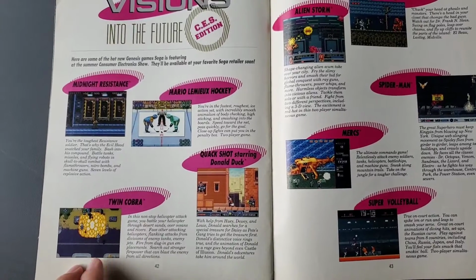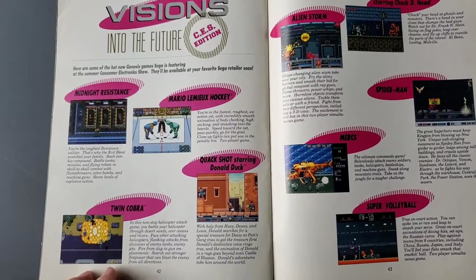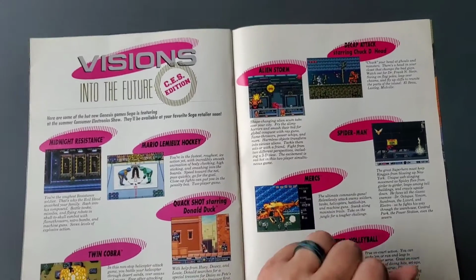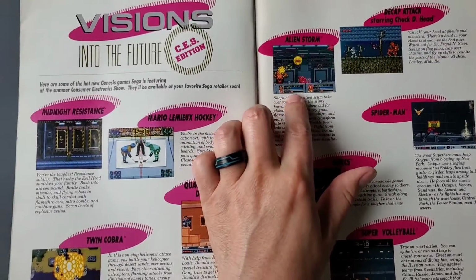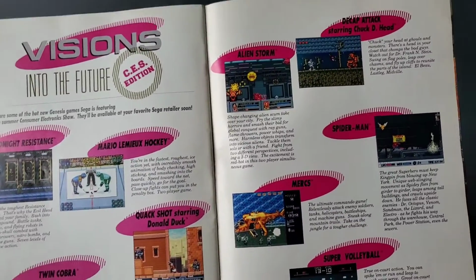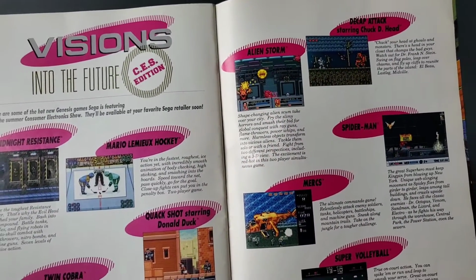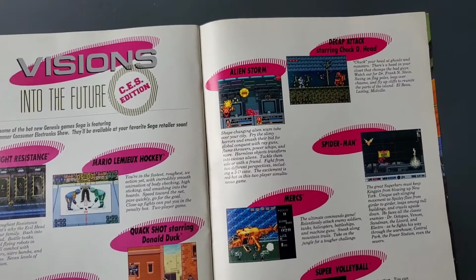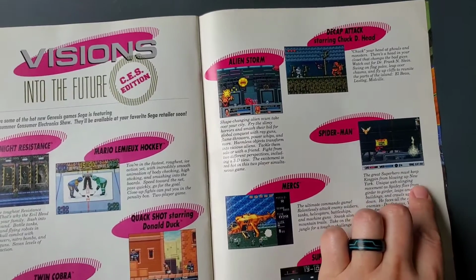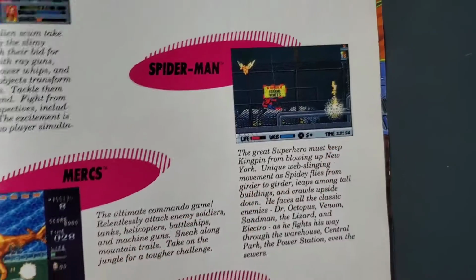Twin Cobra reminded me of Thunder Blade. I can't remember if it was a one or two-player game on that one, but we got Alien Storm, two-player. One thing I hated about the Genesis version is I would always run out of energy, so I would eventually not be able to fire my gun, which in turn would end up getting me killed. We got Decap Attack, which was kind of a spiritual successor to Psycho Fox on the Master System. And then we got Spider-Man again. Great game, but my one pet peeve on this is that freaking darn time limit.